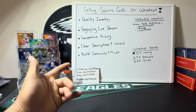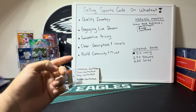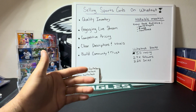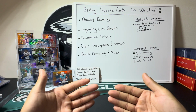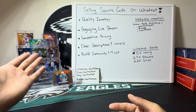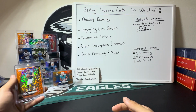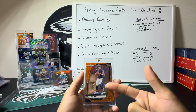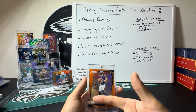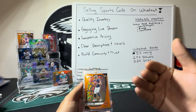And the next thing we're going to go to is bullet point number 4. That's going to be clear descriptions and visuals. What I mean by that is, if you're posting cards that aren't for auction, make sure the description is correct, right? If it's not something being seen on my live stream, in my description I need to make sure this says Caleb Williams rookie orange disco prism 2024. Make sure it's clear, not just Caleb Williams card orange.